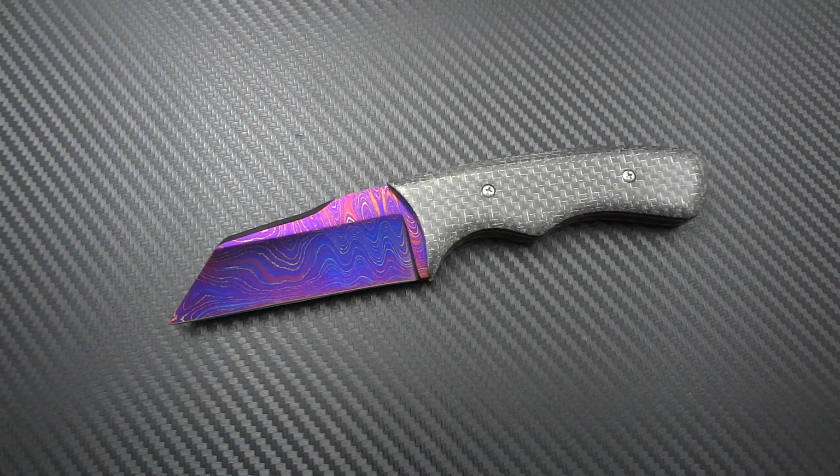Hey guys, Jim here. Gonna do something I don't do very often, which is an overview on a new fixed blade knife that I have in my collection. And there's two reasons that I want to get this uploaded onto YouTube. Number one, I'm in love with the knife. I think it is just probably one of the most badass little EDC size fixed blades I've ever owned.